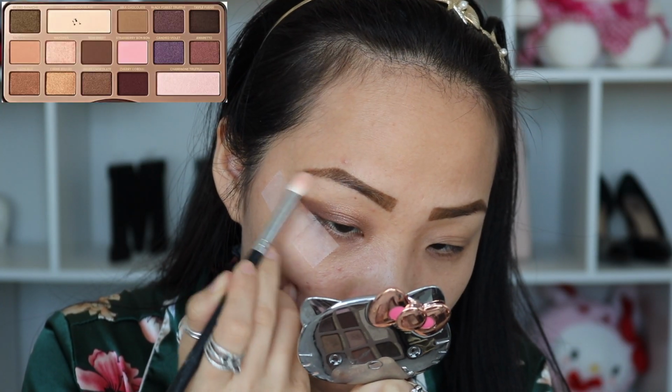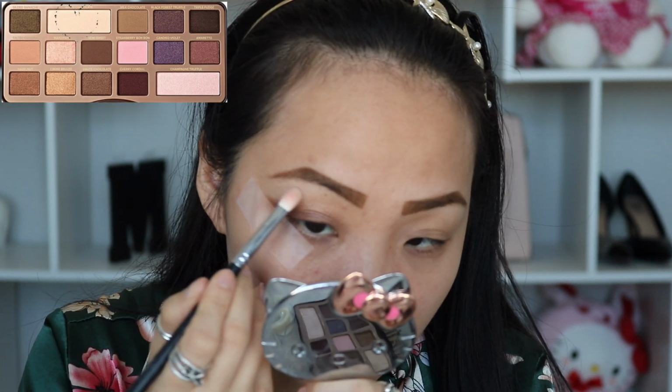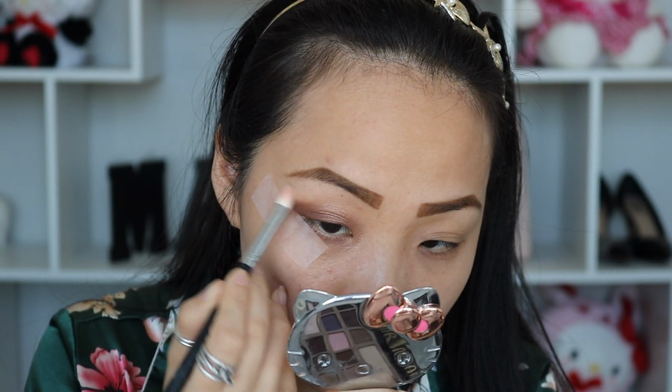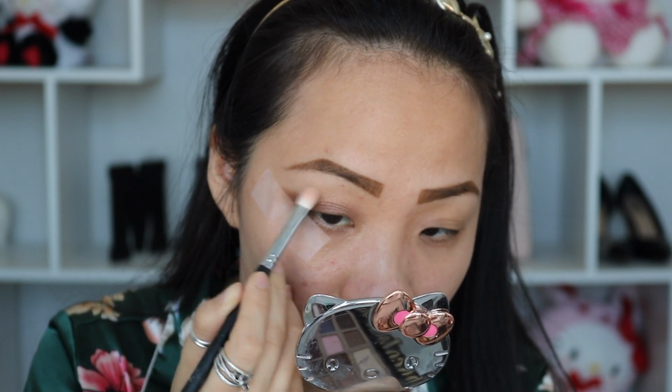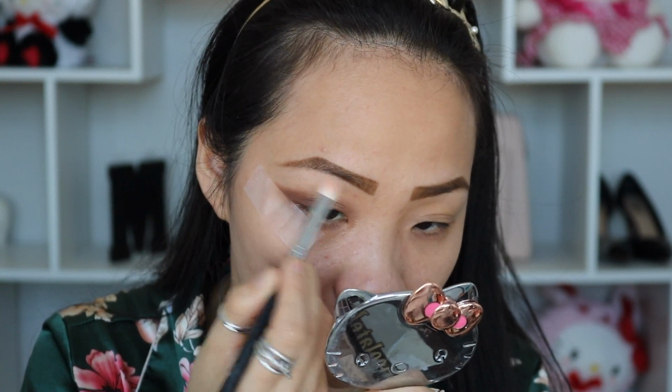Lastly, you definitely want to add some color underneath your eyebrows. I'm going to use this White Chocolate and apply there. It is a very light white matte color that does not have any shimmer. I like to have that region fresh and simple. I don't want too much color underneath it because we are going on a date.